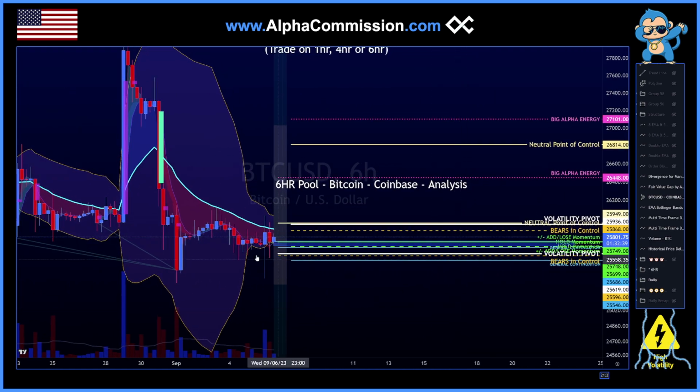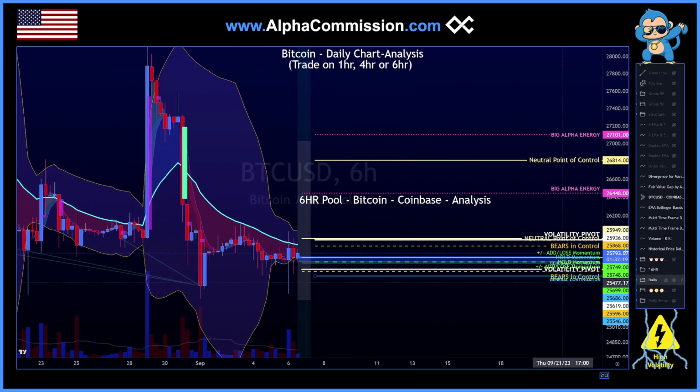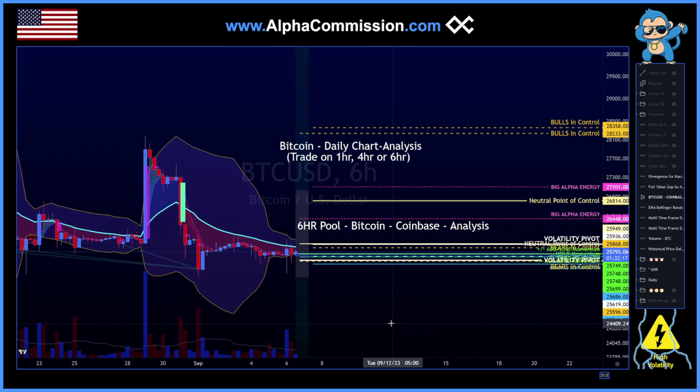So I would be looking for some type of conservative positioning somewhere above 26,000. That would be the play to the upside. And then again, under 25,600, that would potentially be the play to the downside. And anything in between could just be chop from here until whenever volatility, which is kind of random in nature, decides to just make its move.